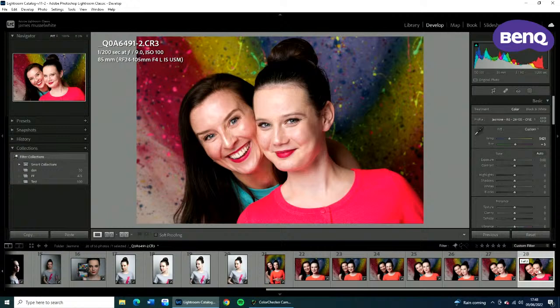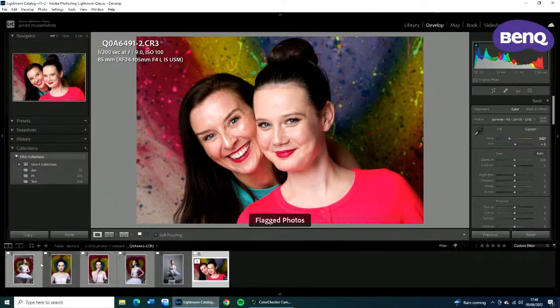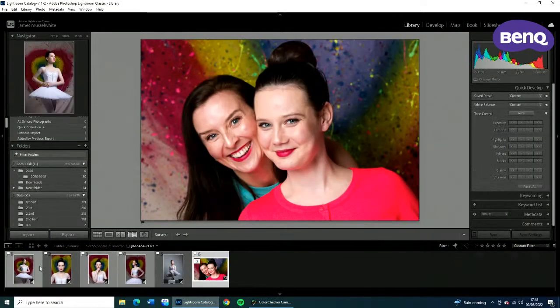So yeah, we're going to pick that one. So we're going to hit that. I'm just going to get rid of my middle flag down here for my unflagged photos. And we're just going to be able to see our flagged photos there only.